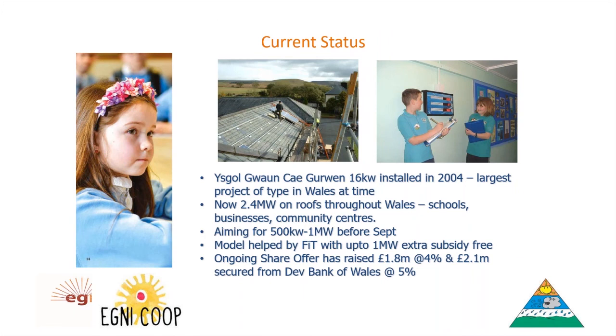And it's quite interesting, the development of the whole industry. We've been around for a long time, since we started looking at the wind farm in literally 1998. One of the first projects that we did after that was 16 kilowatts on the local school, Gwauncaegurwen, installed in 2004. At that point, it was the biggest rooftop solar project in Wales. A lot of people probably won't have heard of Gwauncaegurwen, but it is a famous village because Gareth Edwards, who's widely thought of as the best rugby player of all time, was born there. So that's its claim to fame.